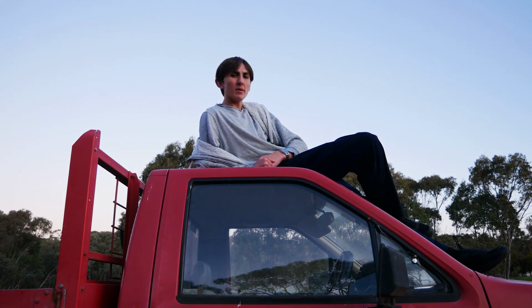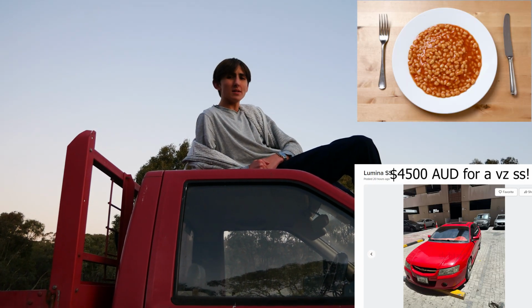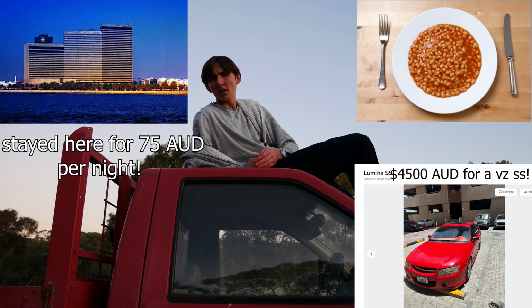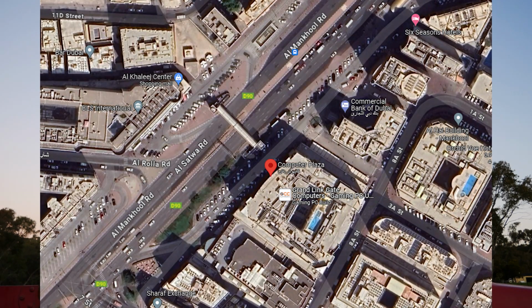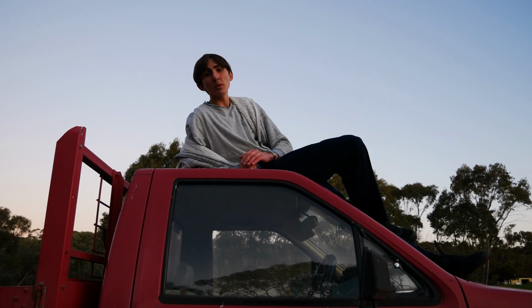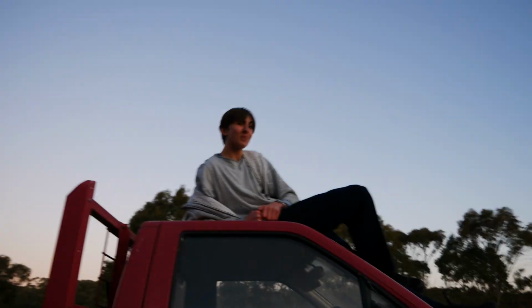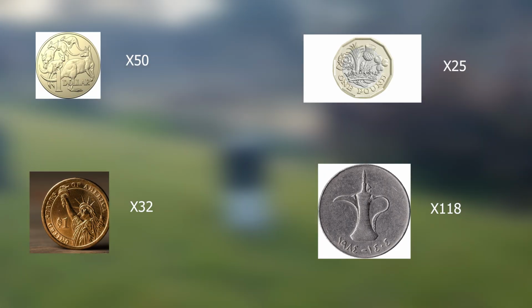In the United Arab Emirates, food is cheap, cars are cheap, and accommodation is cheap. So what about computers? Well, I went to this location, which is basically like a computer heaven, to find out. That's right. For this challenge, I've set myself a budget of 50 Australian dollars.